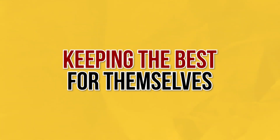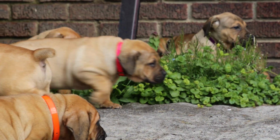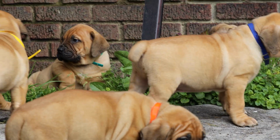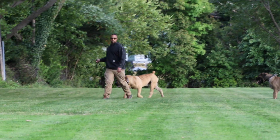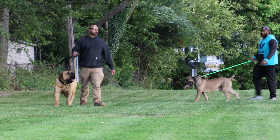Number 5, keeping the best Boerboels for themselves. The South African Boerboel breeders keep the best and sell the rest. It has been said that the South Africans only want champion Boerboels to be from South Africa, keeping the demand from shipping to overseas. However, there are very good established Boerboel families in the USA.